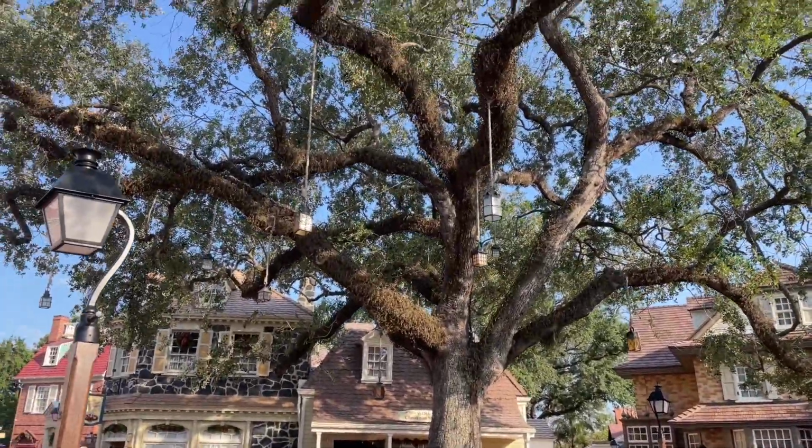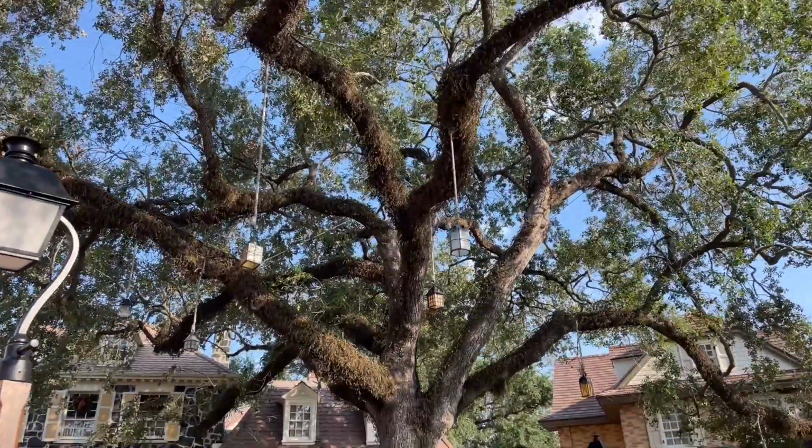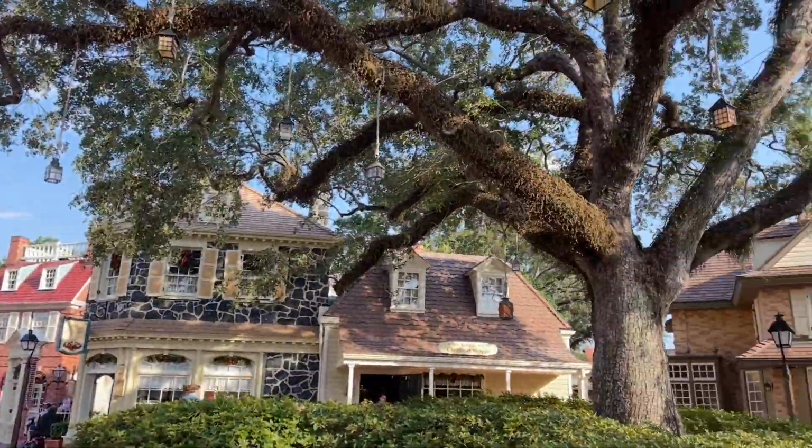This thing is pretty awesome. I've always been fascinated with this tree. I've always enjoyed looking at this tree. I've enjoyed sitting underneath the tree. And there's a really cool history behind this tree as well, which of course, for me, is something else that just makes me love this tree even more.